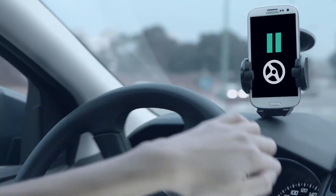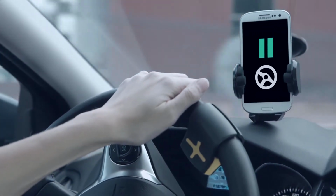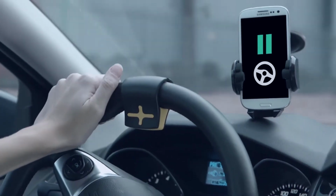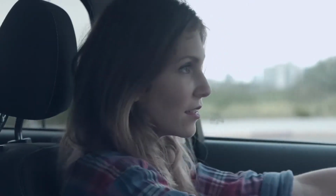RayGo is so safe, it has sensors that can sense if you are busy. It will pause and resume as needed to minimize driving distractions. Liz: me too, I need new shoes.